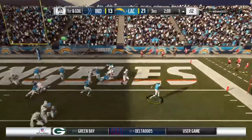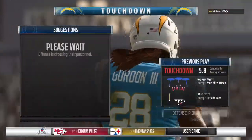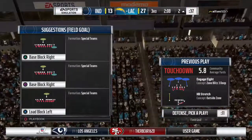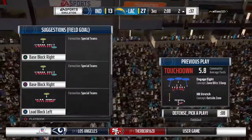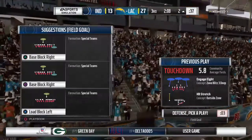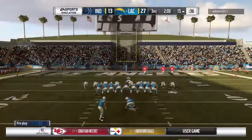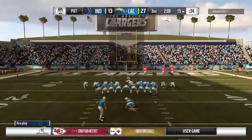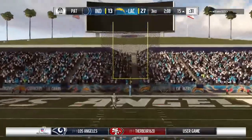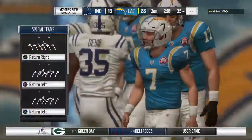They'll try and punch it in. Gordon. And he's into the end zone. Touchdown, Chargers. Melvin Gordon saving his best for the playoffs with his 3rd touchdown of the game. And the Chargers find a way to stretch their lead. Bryant now to tack on the extra point. Bryant tacks on the extra point, and the lead is up to 15 now.